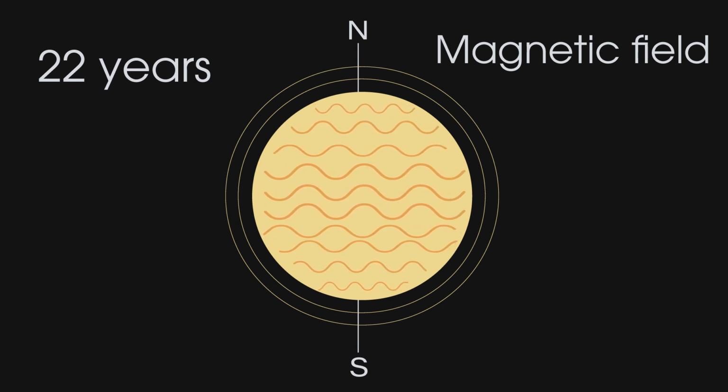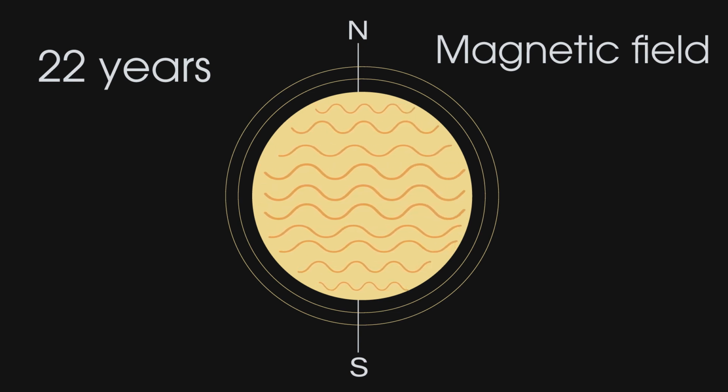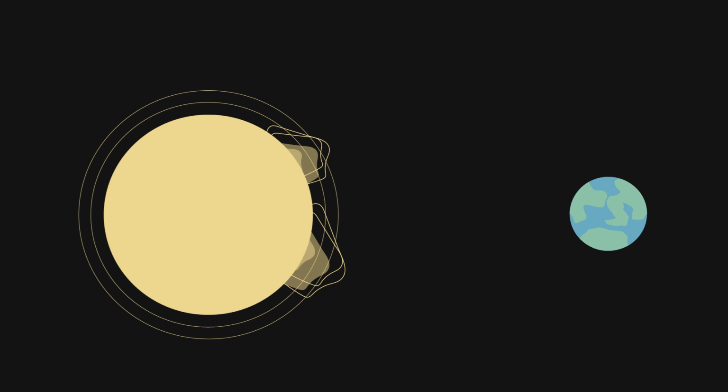But the sun doesn't turn in the way you think it does. Instead, different parts of the sun rotate at varying times. For example, the equator rotates in 24.5 days, while the poles rotate in 27.8 days. And, for a weird twist, the poles of the sun reverse in the middle of the cycle. The magnetic field causes solar flares and CMEs, as I have mentioned beforehand.